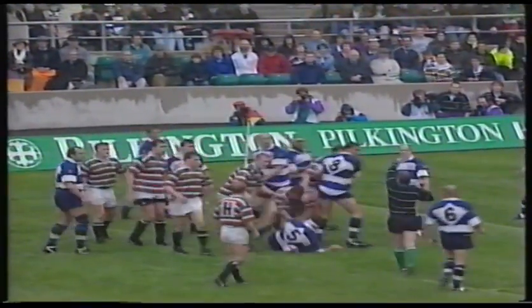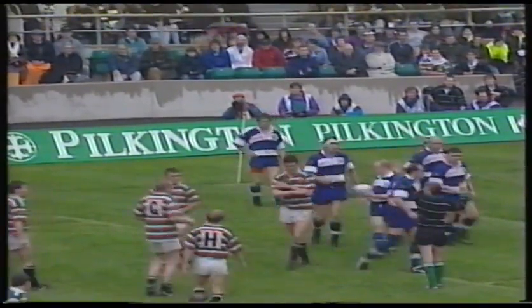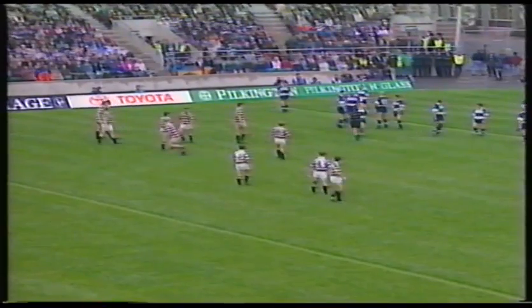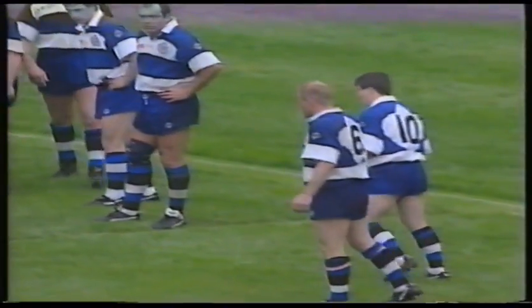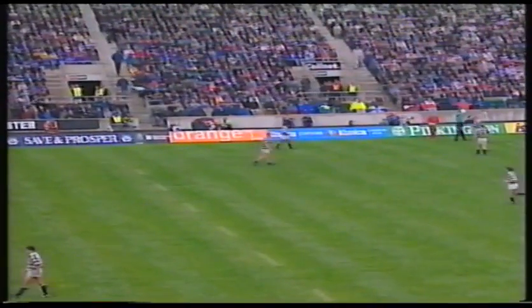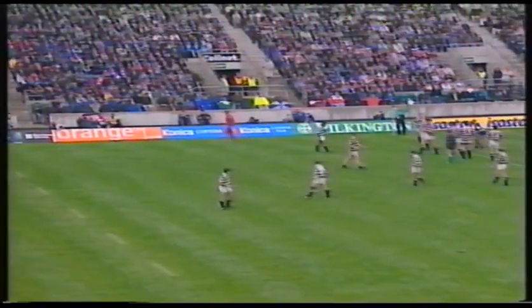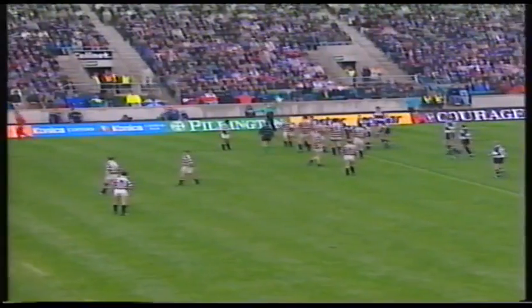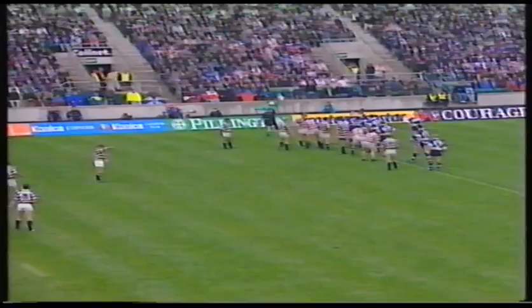Not contained by Leicester players, but outside arm being used. Not sure Martin Johnson agrees, but it's a free kick to Bath, to the disappointment of Leicester and their supporters. Barnes to take it. 31-year-old Stuart Barnes, well, he's been around a decade, but just 10 international appearances since 1984, when he won his first cap. And there are many who feel that that's not really a fair reflection of his talents or worth at international level.